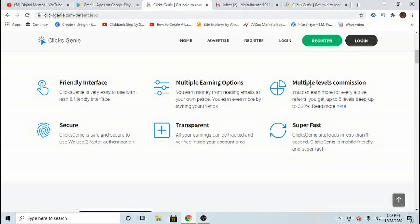Also, there are going to be multiple levels of commission. You can earn more for every active referral that you get. 5 levels deep and up to 320%. You can click here and read more. It's super secure.